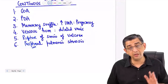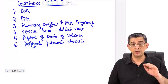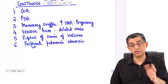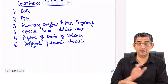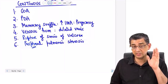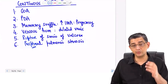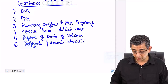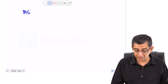If I remove the word peripheral, if I just say valvular pulmonic stenosis, subvalvular or subpulmonic stenosis, supravalvular pulmonic stenosis, for all of these it is ejection systolic. But if it includes the word peripheral, it means it's a pulmonary artery narrowing. Blood flows in the lungs all the time, systole plus diastole, so it's going to be a continuous murmur. Just to see whether you've understood me or not, I'll draw a line diagram here before you, and then we'll come back to this slide once again.